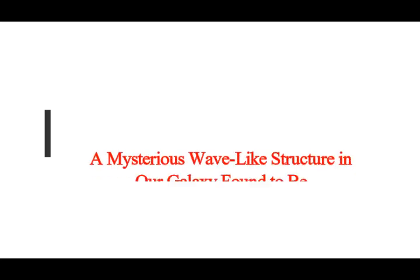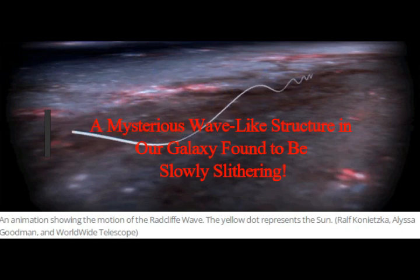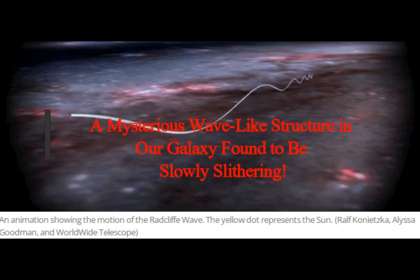A mysterious wave-like structure in our galaxy is found to be slowly slithering. Now, in this animation showing the motion of the Radcliffe Wave, the yellow dot represents our Sun.